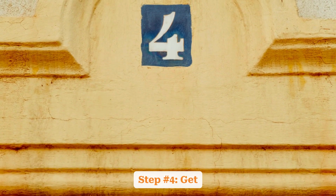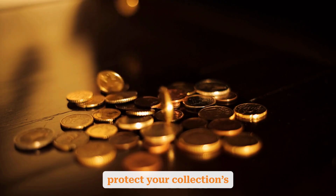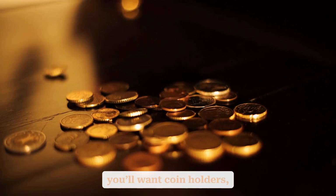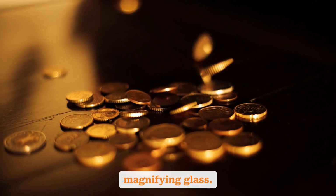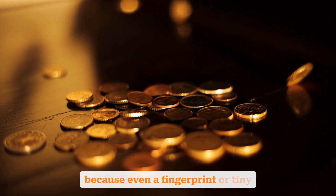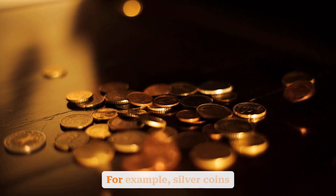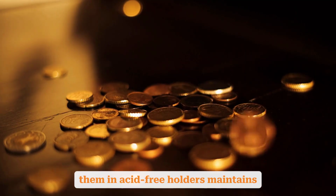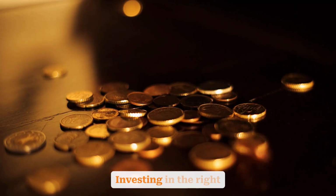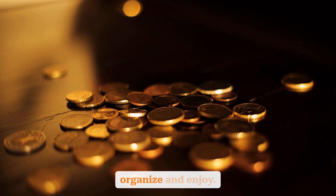Step number 4. Get the right tools and supplies. Proper storage and handling protect your collection's value. At a minimum, you'll want coin holders, albums, gloves, and a magnifying glass. This step is essential because even a fingerprint or tiny scratch can dramatically reduce a coin's worth. For example, silver coins tarnish easily, but keeping them in acid-free holders maintains their shine for decades. Investing in the right tools not only preserves your collection but also makes it easier to organize and enjoy.